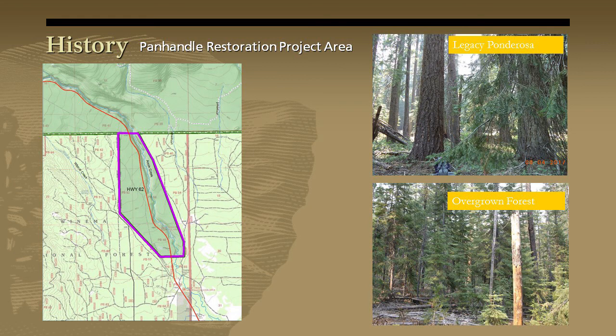Prescribed burning began in the Panhandle in the late 70s and lasted until about 2003. Unfortunately, the results of this effort caused a high mortality of the old growth ponderosa pine, the species that we were trying to actually promote. Therefore, we do believe that implementing a mechanical thinning first and then conducting a prescribed burning over subsequent years will be a better way to maintain this piece of land.